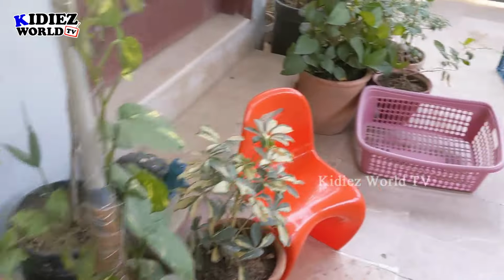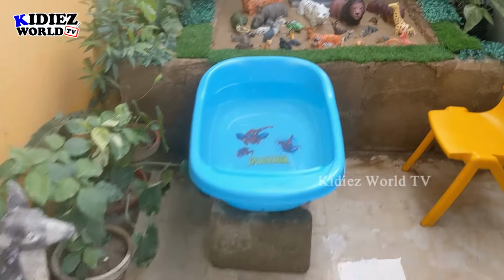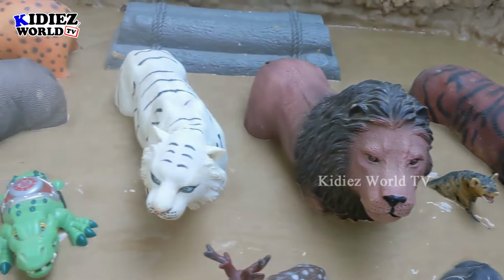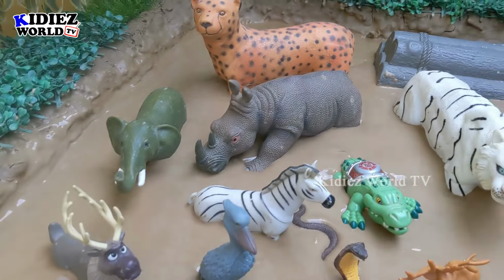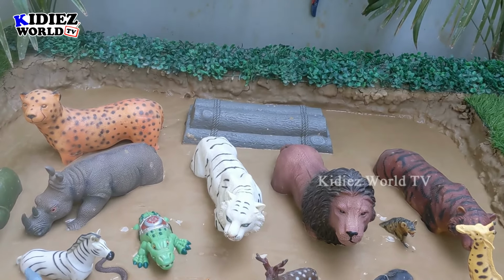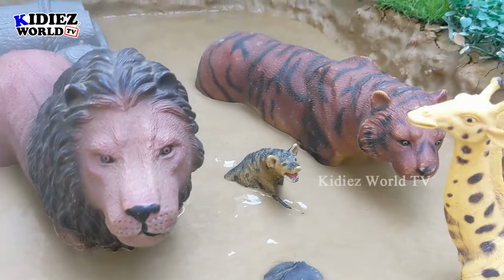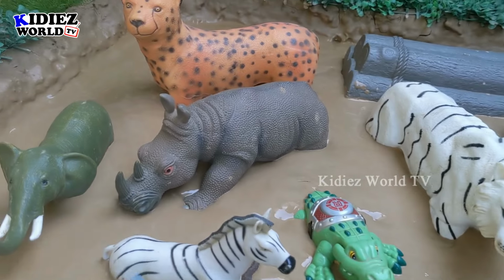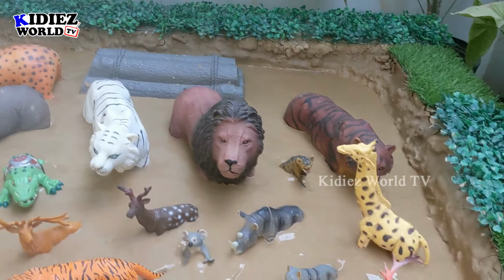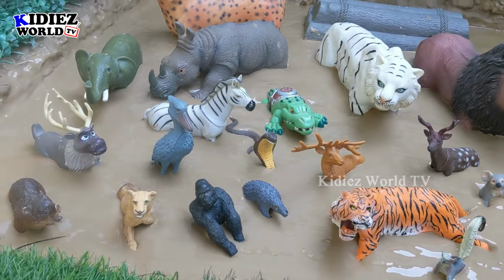So let's go to our mud ground and see what we have from Africa in our mud ground today. Wow, this mud ground is full of these big African animals. So ladies and gentlemen and my dear kids, we have today the five big African animals who are leading all these African animals. We have this red tiger, this lion, white tiger, this rhinoceros and this cheetah. These big wild animals are leading all these big, small and different kinds of African animals. So let's start the video.